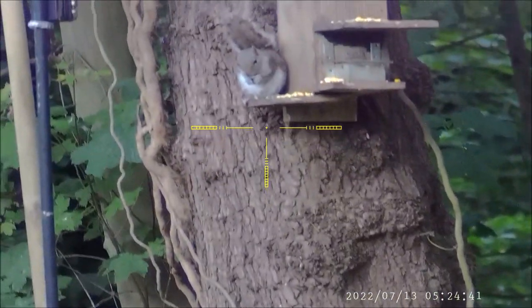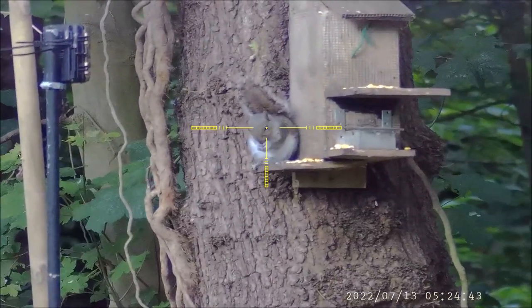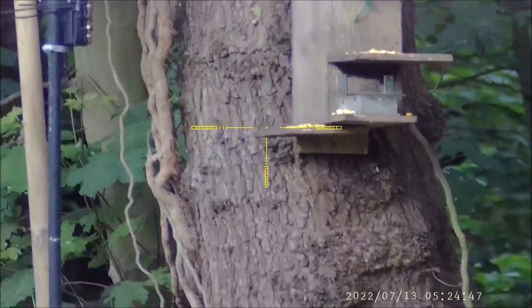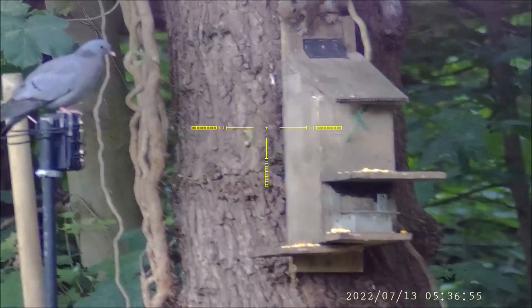The vast majority of today's clips were all shot with the new QYS Magnum 13 grain pellets going through the BSAR10.